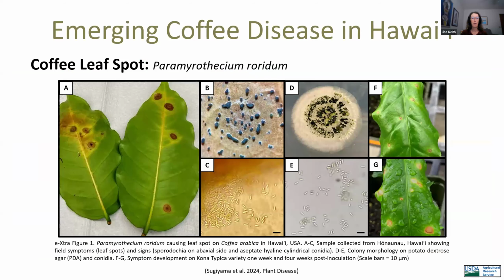Okay, I want to give a brief update that we've actually found a new leaf spotter in Hawaii, something emerging. We found some unusual spots, on the left side of the picture here. They do look circular, but the key difference between this and cercospora spot initially was what looks like a little bit of tar underneath the lesion. But those are actually the spore masses produced by the fungus Paramyrothecium roridum. Now, this is well known around the world, but this is the first report here. And D is showing what the fungus looks like on the plate.